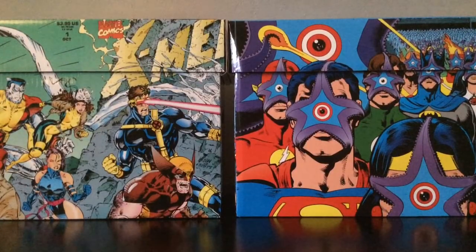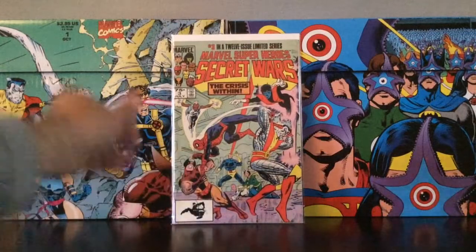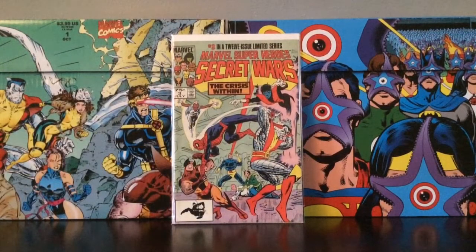Alright, some Secret Wars action. Marvel Superheroes Secret Wars number 3, first appearance of Titania. This is actually the second print. I did not even know that there were second prints to this series. I'm going to have to go back into my PC and check to see if I have any more.